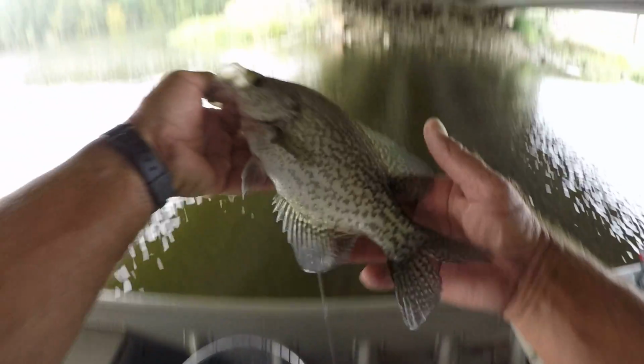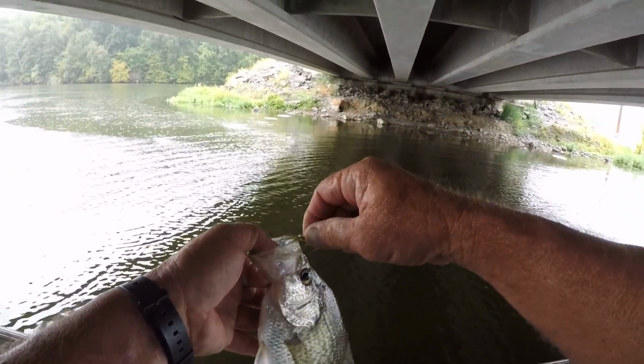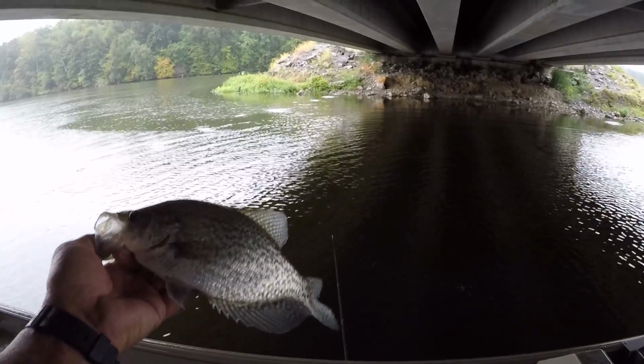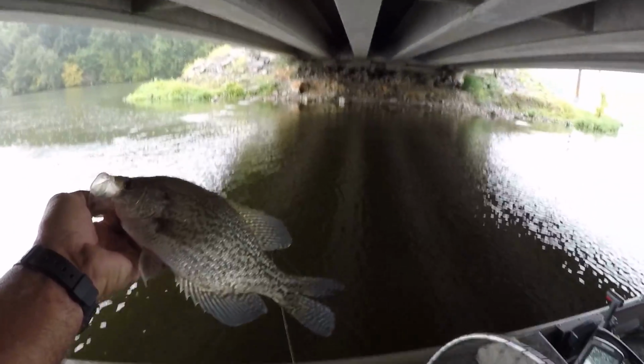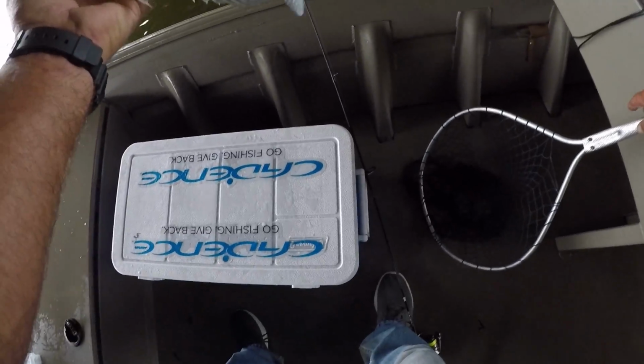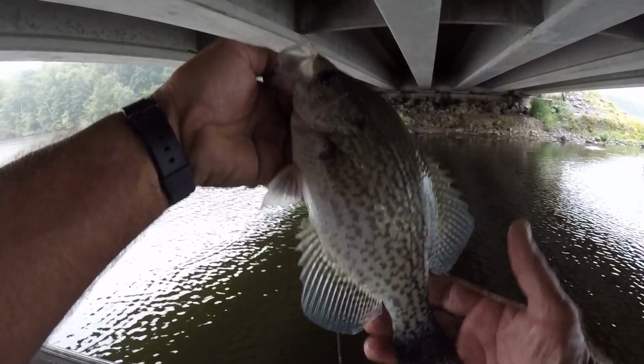I guess Mama Sue's gonna eat. She said, "You bring me some crappie home, and I mean it too." I said, "Yes, ma'am." Let's put that one in the bucket in there.